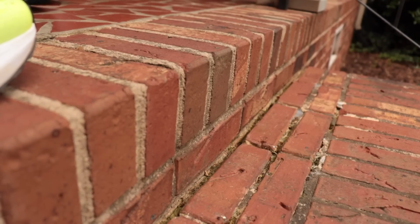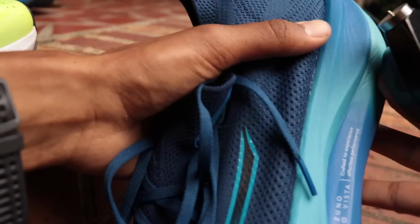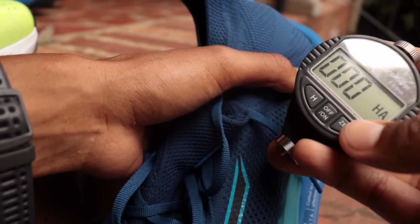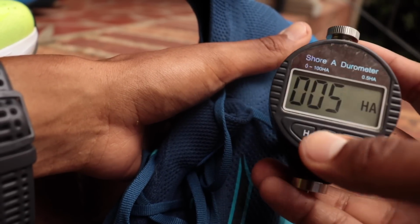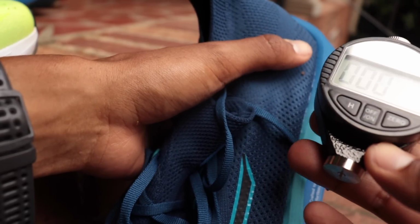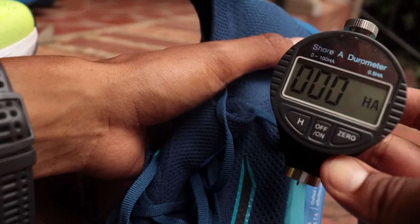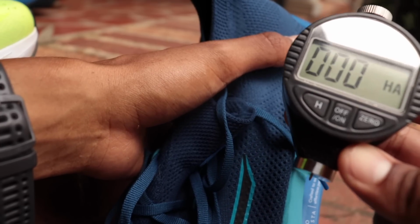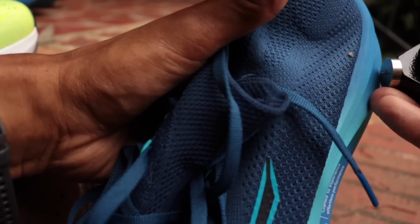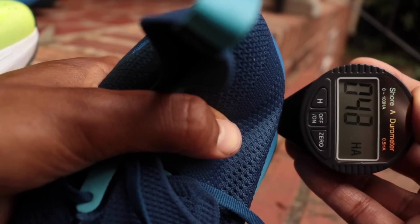All right, quick durometer test, so we can see, is this really soft? And then we can bang the last breakdown here. So let's zero this guy out. The durometer goes from 0 to 100. Can't even say that anymore because our guy Aubrey is canceled. But it goes from 0 to 100. 0 is as soft as it can get, and 100 is as firm as it can get. So on this scale, let's see.